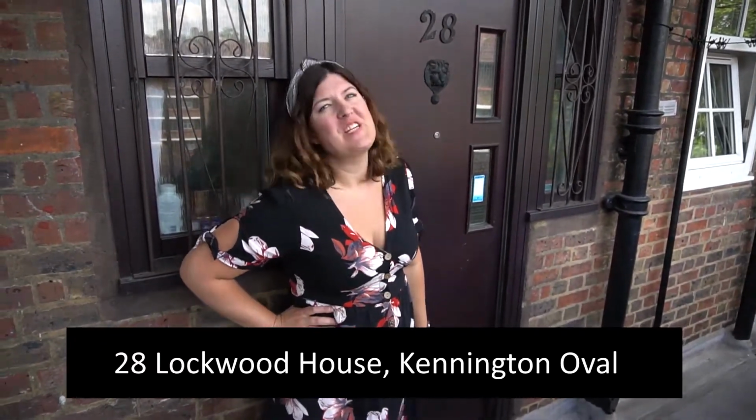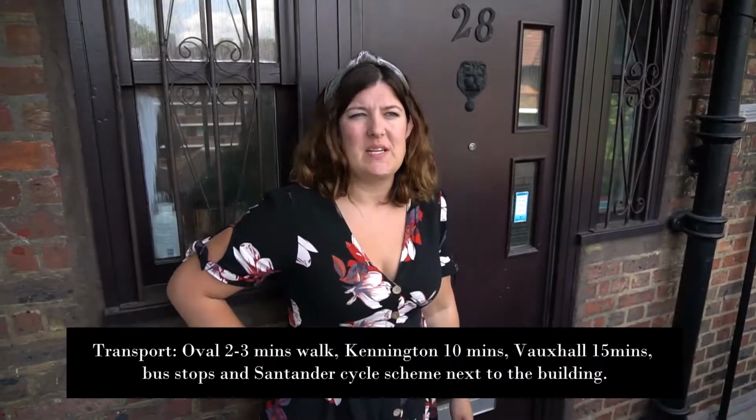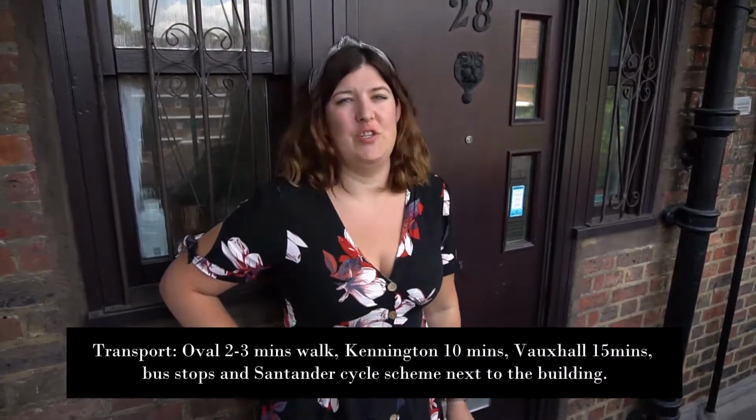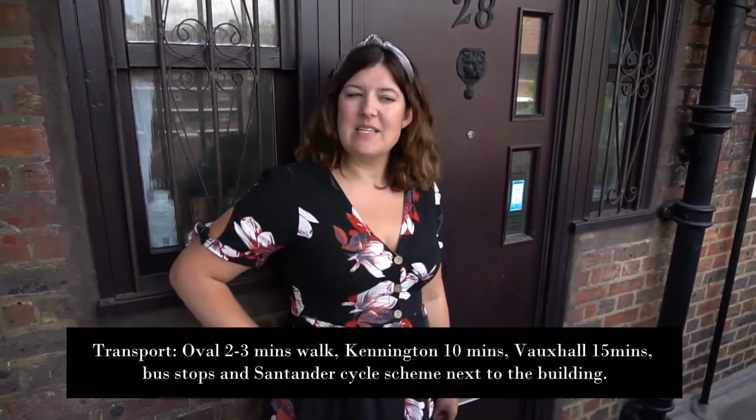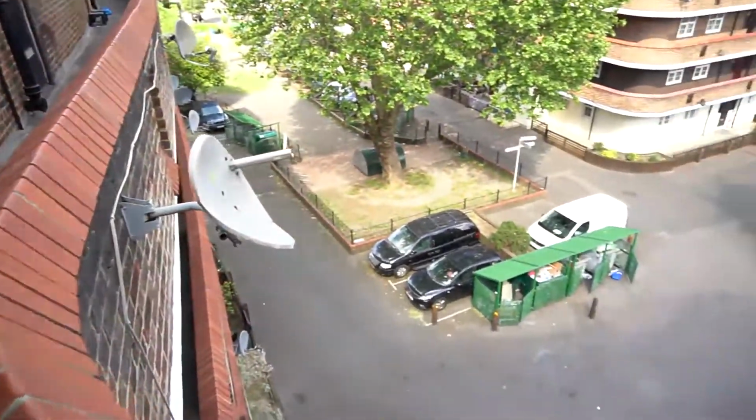I'm Flora and I'm going to be showing you around our flat, which is for sale. The flat is based in Oval, right next to the tube station, about a 3-minute walk onto the tube. We're on the Northern Line, which gets you pretty much anywhere, north and south. So, one of the best things about this flat is the area.